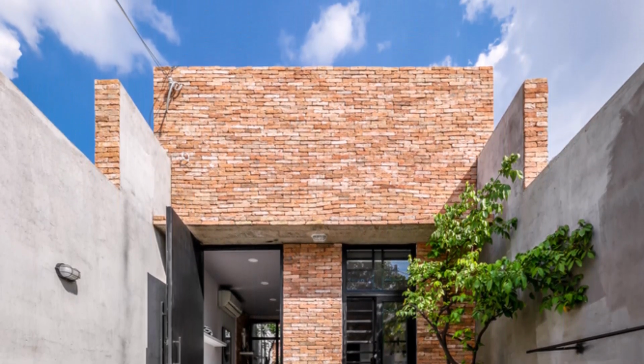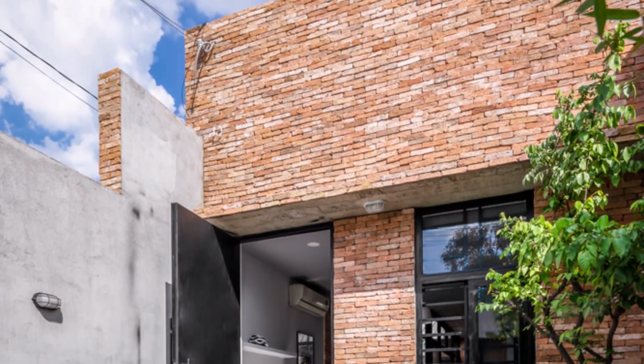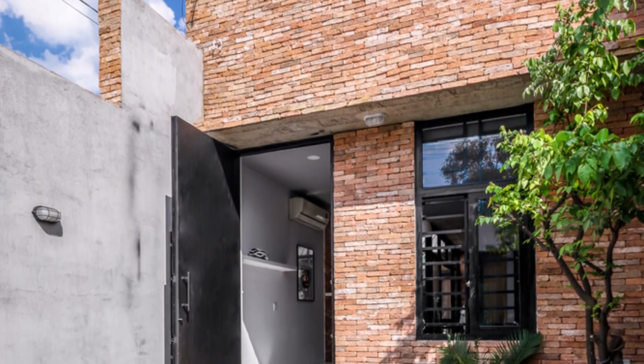The couple envisioned their home not as a place for socializing, but as a personal haven, where the outside world would fade away.